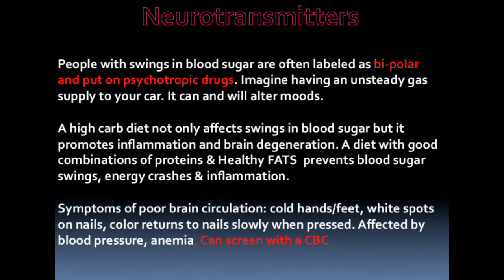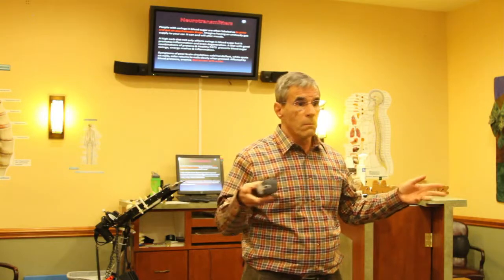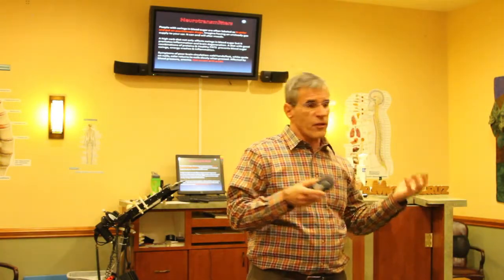Okay. High carb diet not only affects swings in blood sugar, but it promotes inflammation. And that's part of what causes brain degeneration, is the inflammation. We need to start looking at getting a diet that's good with combinations of proteins and healthy fats. That prevents these swings in these blood sugars. People who've got blood sugar issues, generally speaking, way too many carbs in their diet, way too many carbs. Unfortunately, in our society, fat has been a bad word. And we need fats. It helps to stabilize blood sugar. What we need is healthy fats, not the trans fats. That's a big word these days.